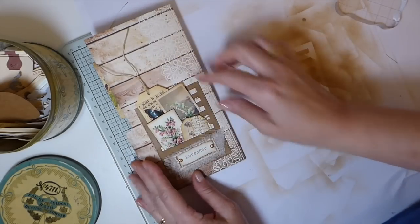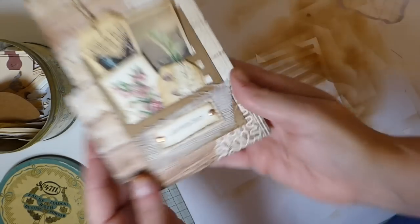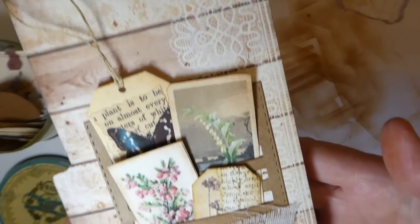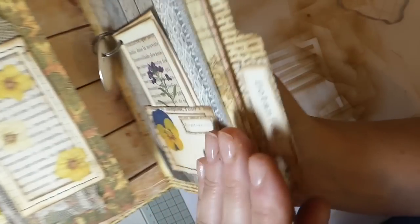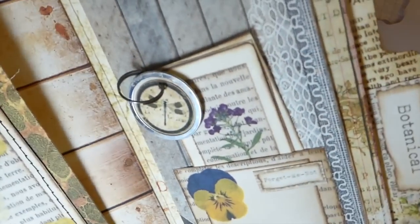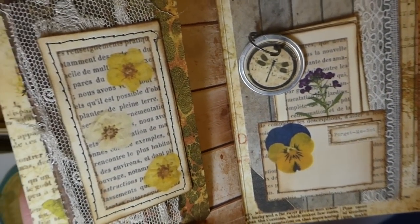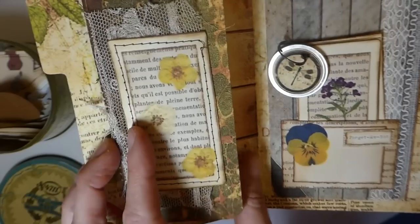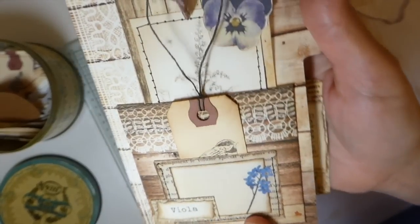And then on the back, you've got all this. I love how that's come out. And then you've got the little label there. Let me make sure you guys can see this. We put this there. That's how that's looking. And then this is our little booklet. And then there's the front.